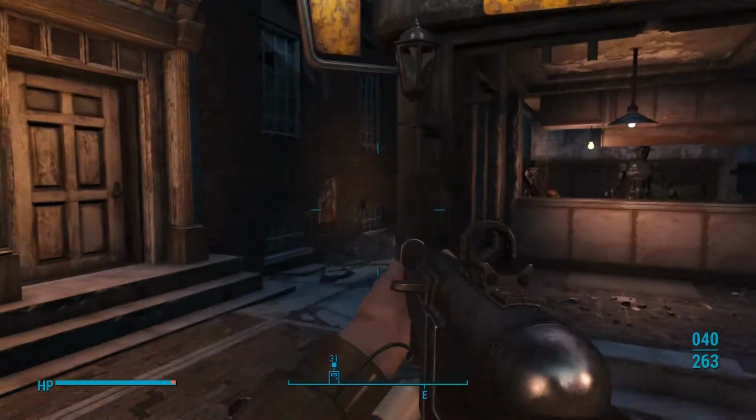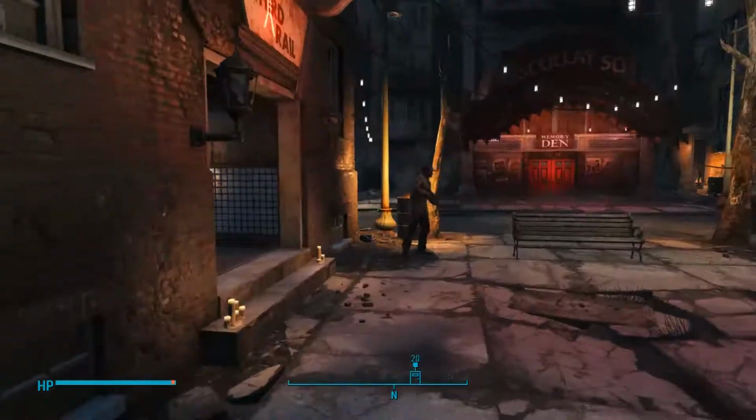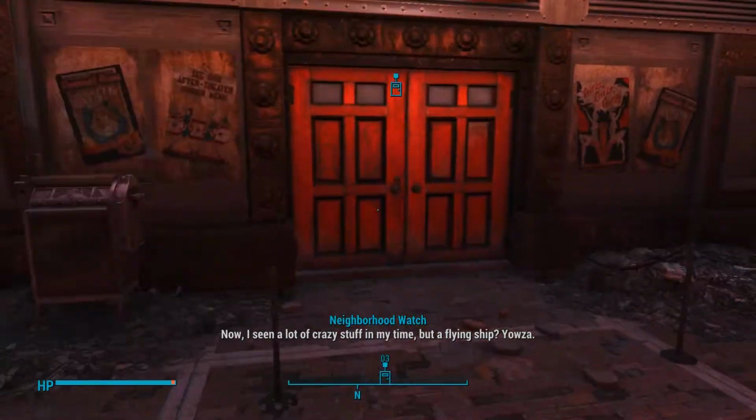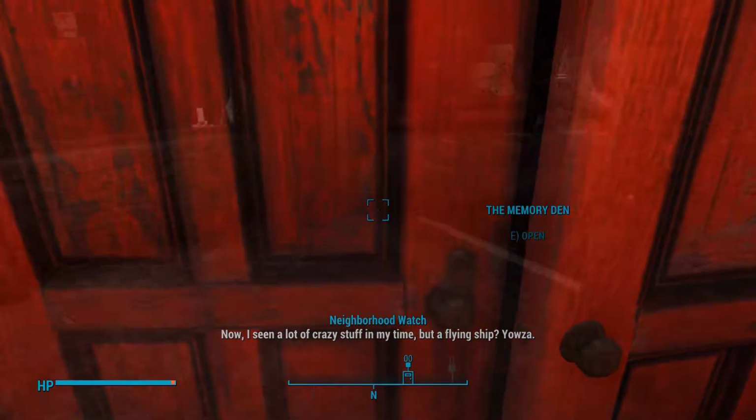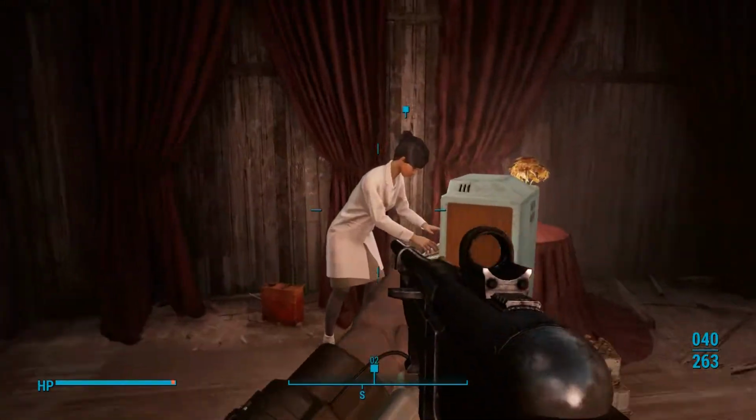Still love this particular little city. Kind of a chaotic little mess, but at the same time inviting, mostly. We're going to jump down into the memory den. Last time we were here we had Nick Valentine along with us. And it looks like Doctor Amari's up top now.